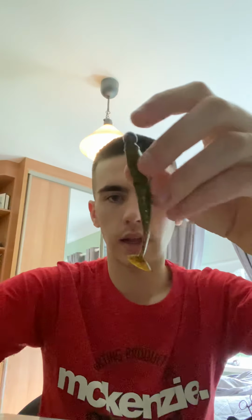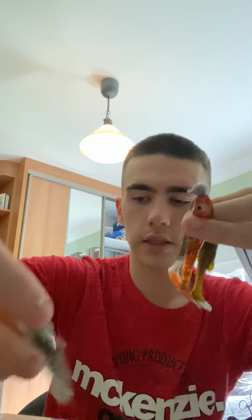Next bait, I'd go with any kind of shad, from the tea-tail minnow to the cannibal shad to the perch to the Berkeley. Whatever shad you think will work best, whatever colour you think will work best, just go with that.